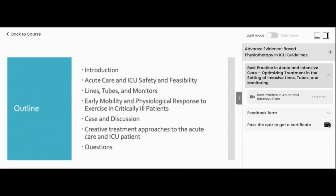Like Tom mentioned, my name is Caitlin Whitlock. I'm an acute care and intensive care unit physical therapist, and I work at Emory University Hospital in Atlanta, Georgia. After completing my doctor of physical therapy at Emory, I completed the Emory acute care residency, where following that, I also sat for and passed my cardiovascular and pulmonary certified clinical specialist exam. So that's my specialty area.